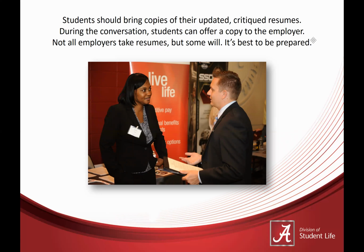But we tell students, be prepared anyway. Bring copies of your resume for every employer you intend to talk with, but bring some extras in case you come across an employer that you hadn't really thought about talking with, but that you would like to have that conversation.